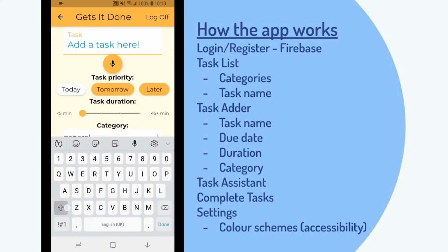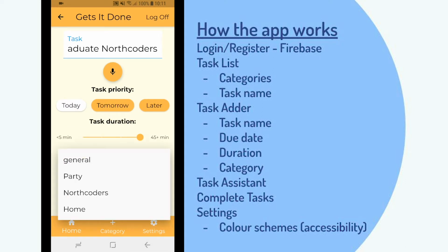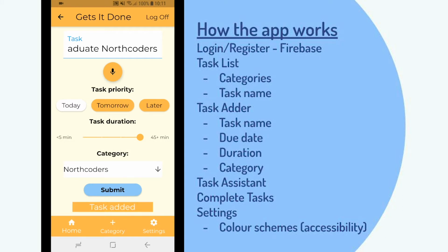So we're going to add a task, say, graduate Northcoders. We're going to set it for today, and it's probably going to take about 45 minutes, about the length of these presentations. And we'll add it to Northcoders. And then we're going to add another task, but we're going to use speech recognition here. And this task is going to be called, don't forget to make beautifully described commits. And there it is. It's going to be set for today again, but it's going to take a lot less time, so we're going to set it to 5 minutes. And then we'll submit it again.